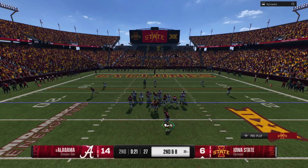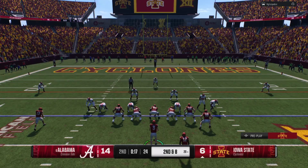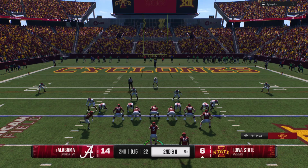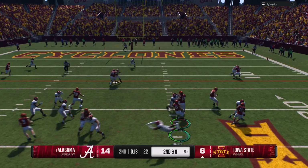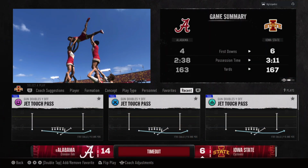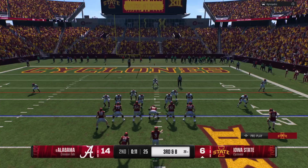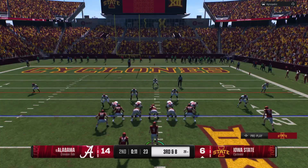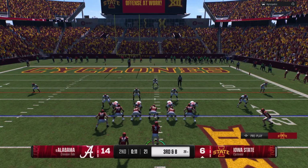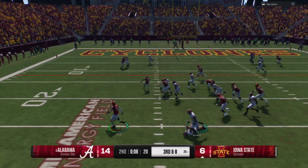Second and 8 coming up. A lot of urgency for this offense. Wide receiver now comes in motion. Quarterback touch pass on the jet sweep. And the defense holds firm. No pickup at all on that play. A timeout is called as this offense tries to find a way to get more points on the board before the half. Quick pass on the jet motion.